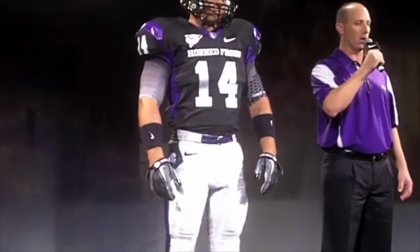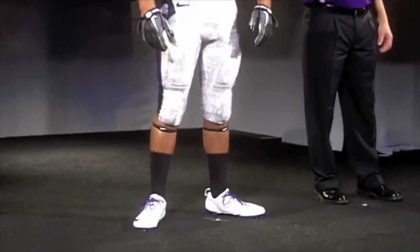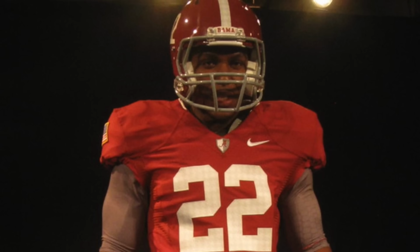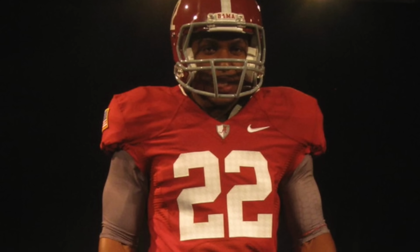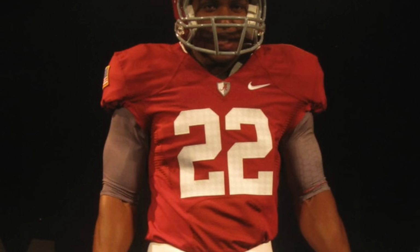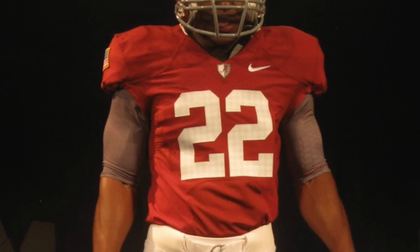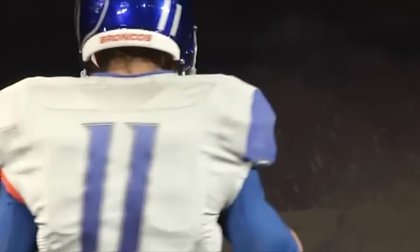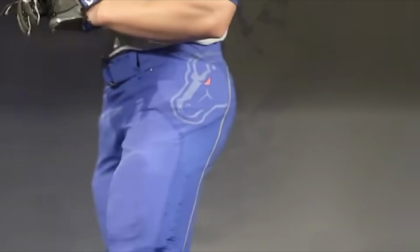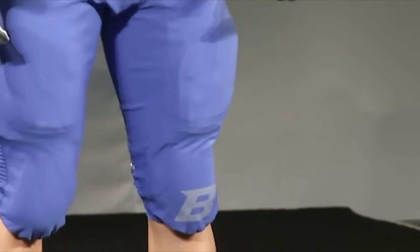TCU once again brought back the same style of uniform they wore the previous year. Miami took a bold approach going with an orange and green uniform. Alabama joined the group inspired by their 1978 national championship team. They also wore houndstooth numbering on their uniforms to match Bear Bryant's iconic hat that he used to wear. Boise State was picked due to their recent success, and their uniform had all sorts of quirks, and Nike said this was due to how unpredictable Boise State was as a team.